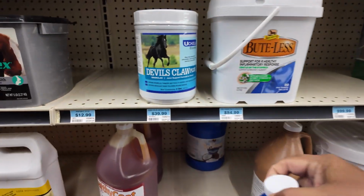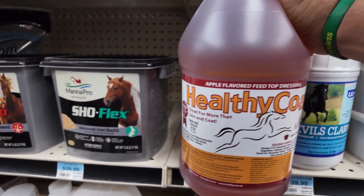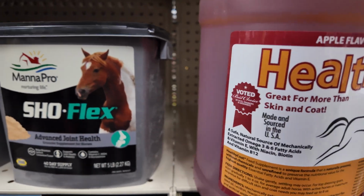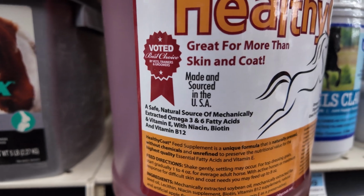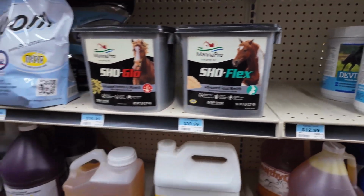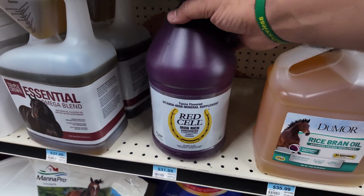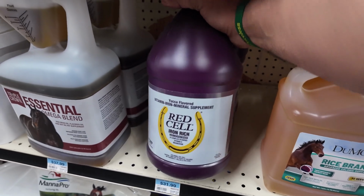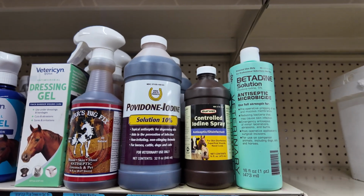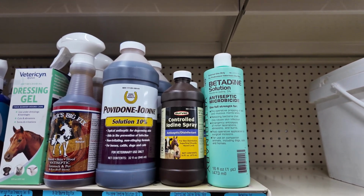Now, if you wanted to add to it the healthy coat, you see right over here, it states that it also adds vitamin B12, right? And that's on healthy coat. Also, I've heard a lot of people using red cell for the American Bullies, and you're able to find this as well right here in Tractor Supply. Check it out. Anything antiseptic or having to do with iodine, this is the place I go to get it, guys.